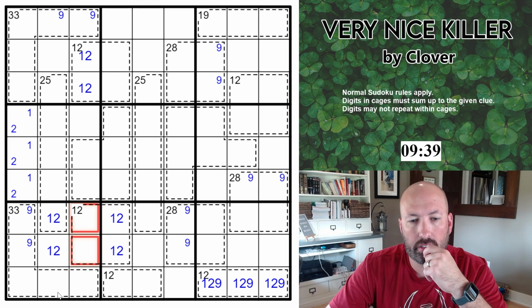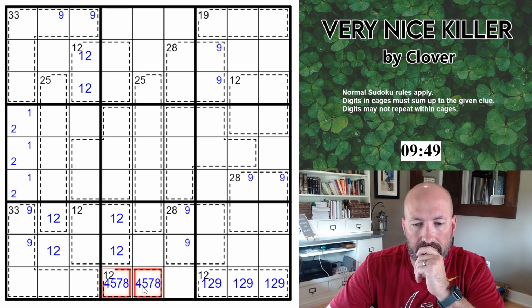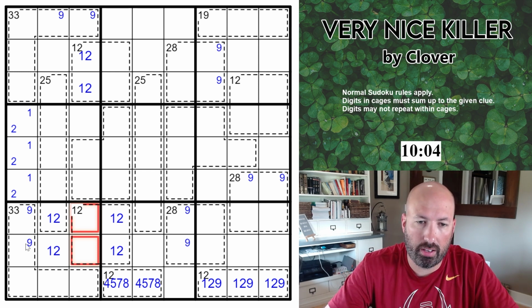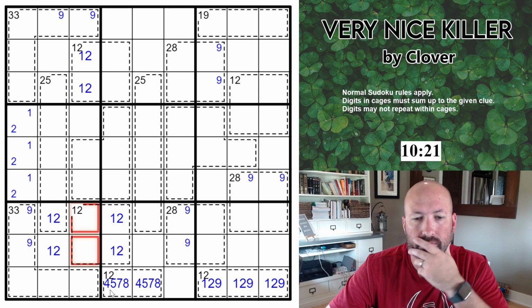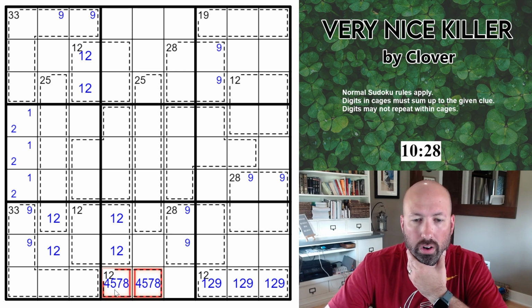If this is 3, 6, you would have 7, 8, 9, 4, 5. This has to be 4, 8, or 5, 7, right? Because we can't have a 9. If it's 4, 8, then this would have to be 4, 5 with 8, 9 up here. Because if it was 3, 6... Actually, so there's a 4 or a 5 in this cage. It's 4, 8, or 5, 7.